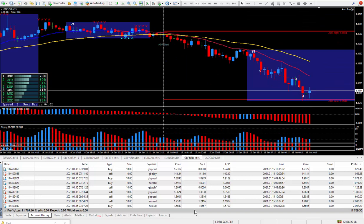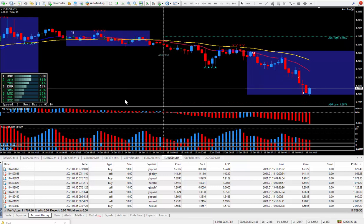So, to end this week of trading, this final day on a Friday, January the 15th, it was a great day of trading. Pip total was 133 pips, and 133 pips paid out $11,769.